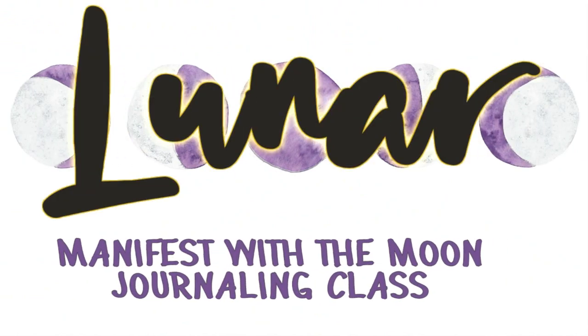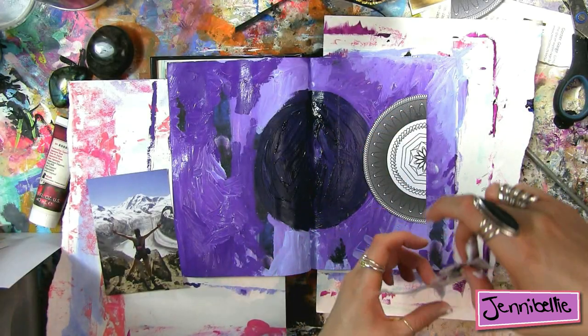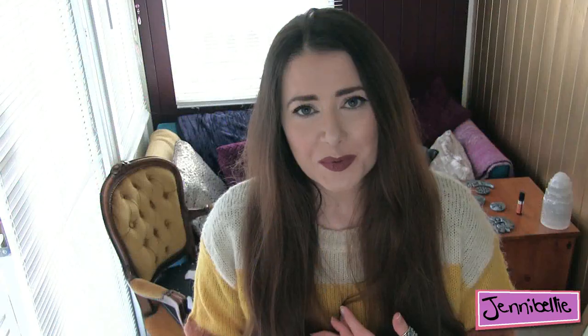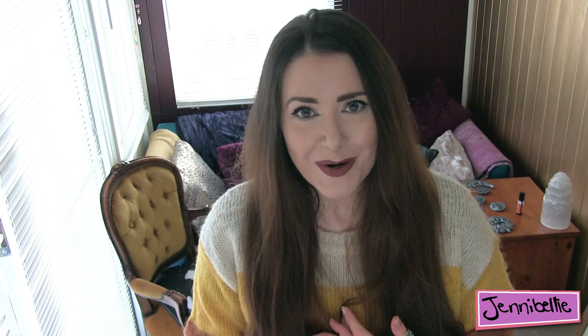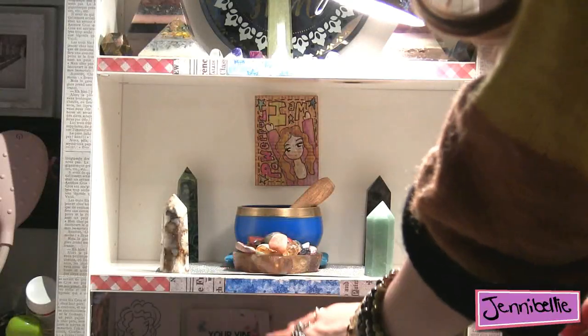It's because people started sharing their altars in that class without me prompting them to do it. I mean, I did once people started sharing it. I was like, share more, because I love seeing what people create. So you want to fill this space with that which has meaning to you. It's symbology or things that inspire you.